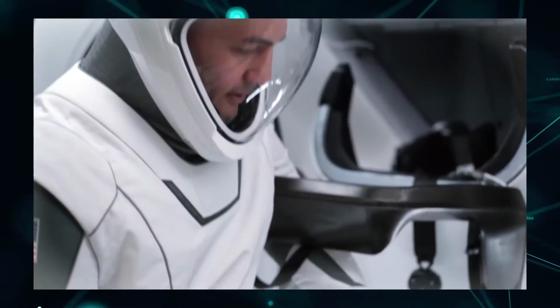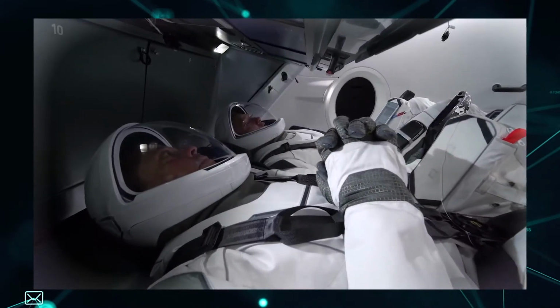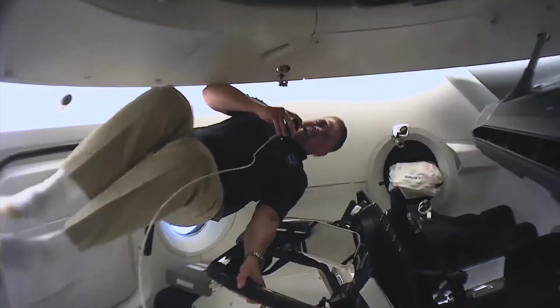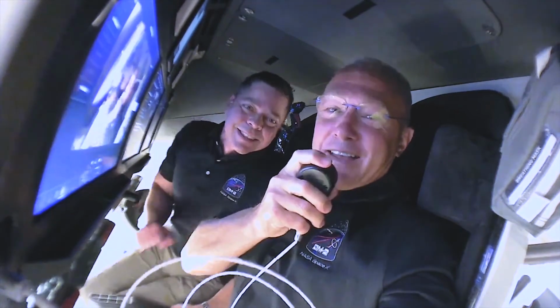Touchscreen-compatible gloves, a flame-resistant outer layer, and pressurization with a controlled environment for the crew in unexpected conditions, such as cabin depressurization, are all included in the custom-tailored suits. During flight, the suit will also provide communications and cooling systems to the astronaut.